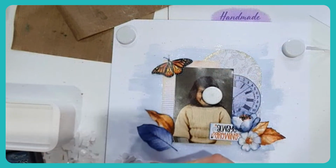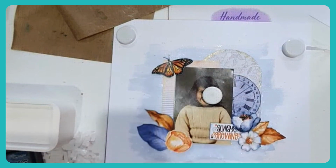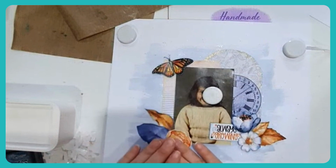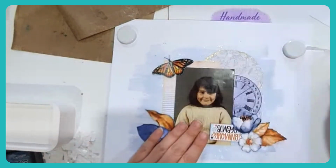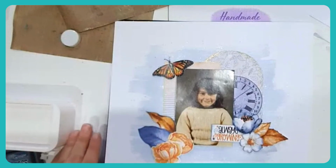So it just shows how quickly and easily you can put a page together as well. Obviously, I have done all the fussy cutting before, so that helps a lot. They're not pop-outs. They're just on a sheet, so you have to cut them.